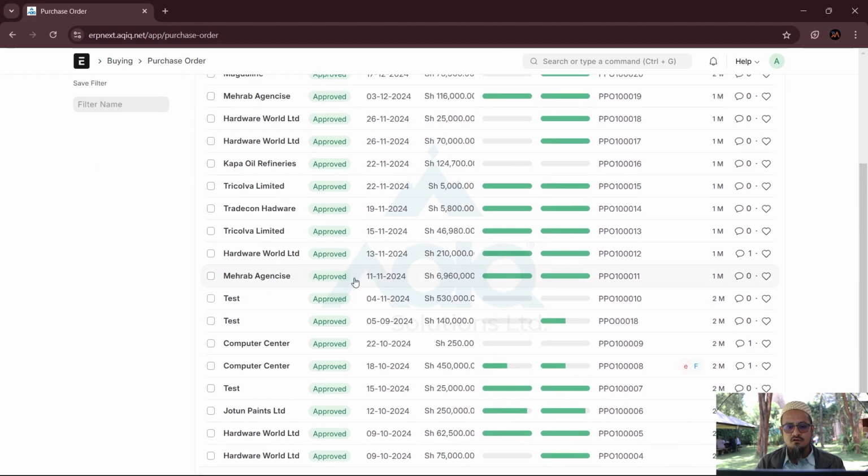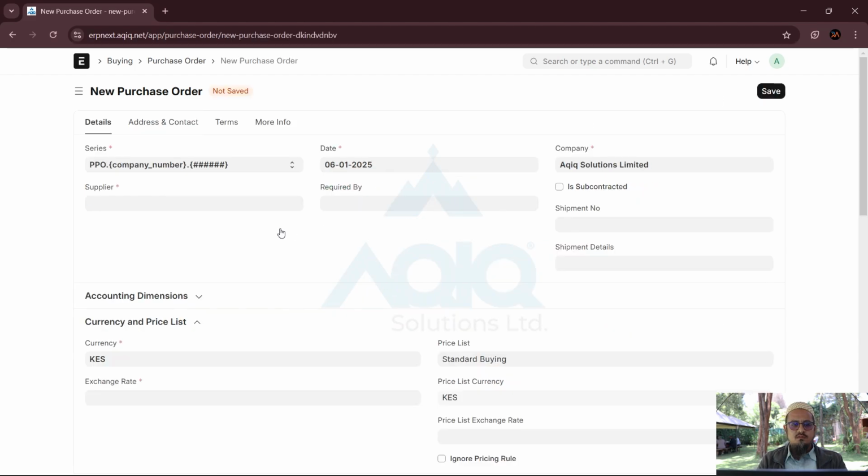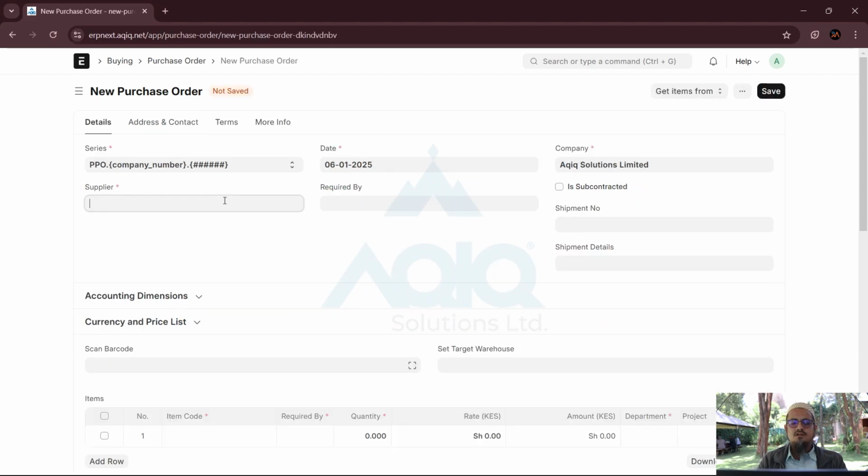So here, if you see, even for this customer called test, we have only received 50% of the goods and not full. For this computer center, we have received 50% only, and we have also posted the supplier's invoice for only 50% of it. So it really helps you to track your purchases. Okay, so I can come here and raise an LPO. Let's say I'm raising it to Hardware World because it was the least.